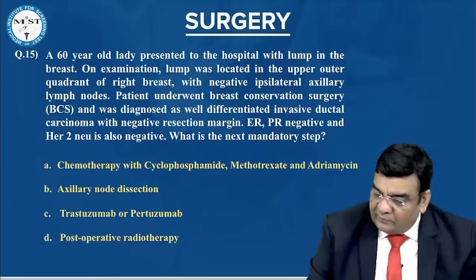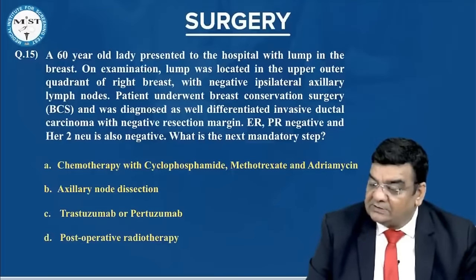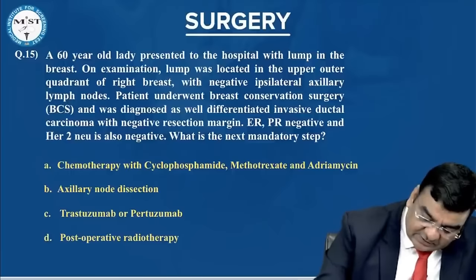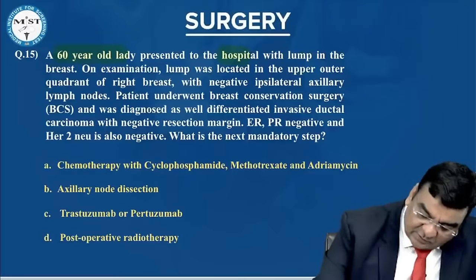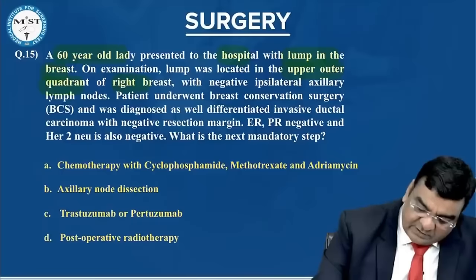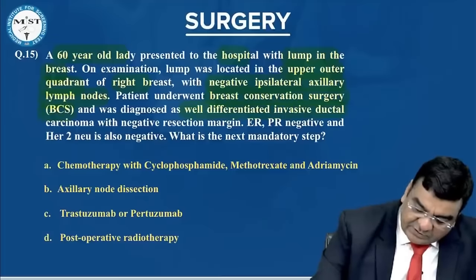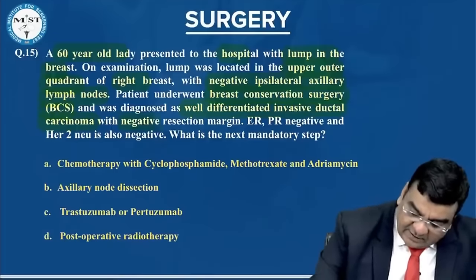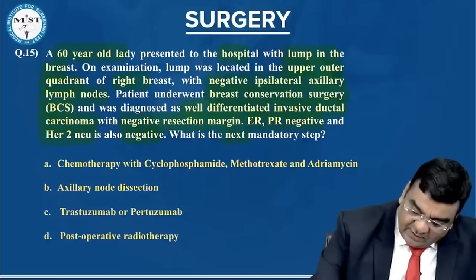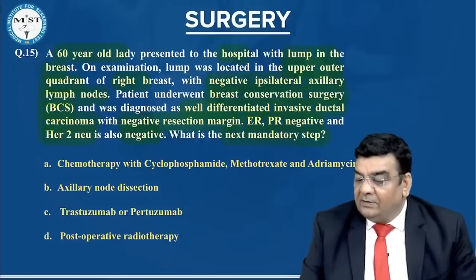I know that all of you would be able to answer this. Yes, right. So this is a 60-year-old lady presented to the hospital with lump in the breast. Lump was located in the upper outer quadrant of the right breast with negative ipsilateral axillary lymph nodes. Patient underwent breast conservation surgery and was diagnosed as well-differentiated invasive ductal cancer, negative resection margin, ER PR negative, HER2-neu negative. Next mandatory step. Right, beta.